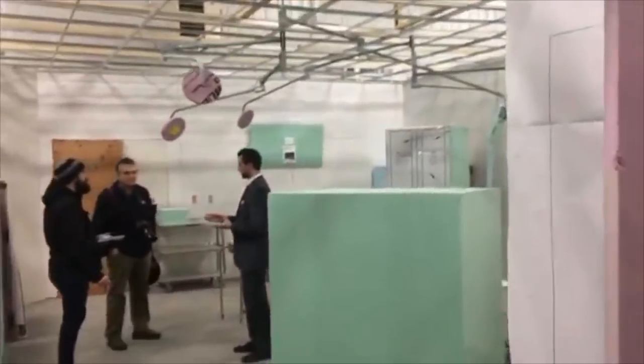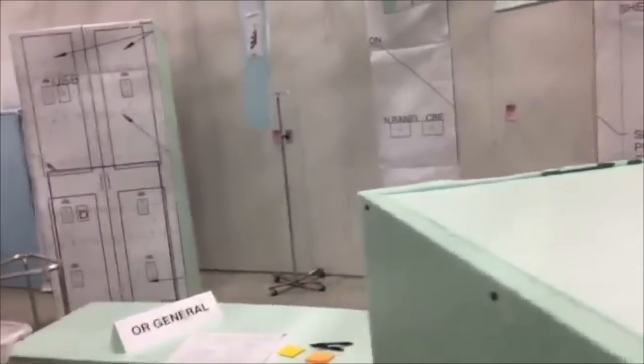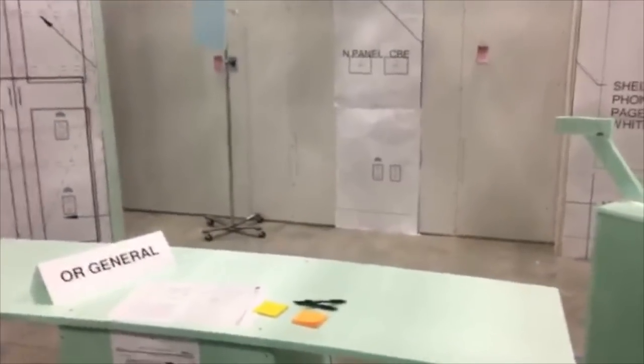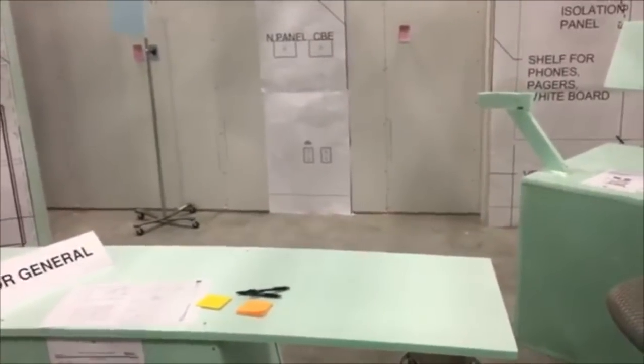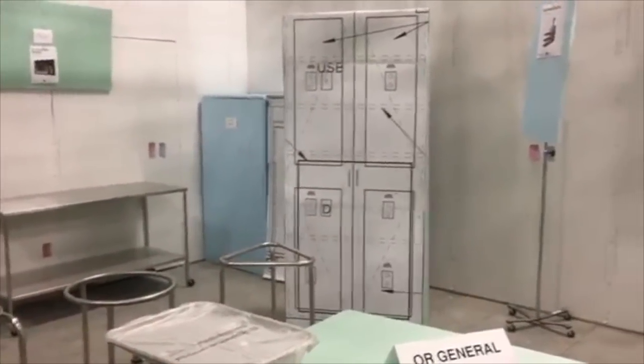And then just on the left here, the last room I can show you is a general OR. We've got 12 ORs in the project. All of them are just a little bit different. This would be a general OR. This is probably the most typical. We'll have 4 or 5 that are very similar to this. And we'll have a number of other specialty ORs. You guys want to check out the chair?